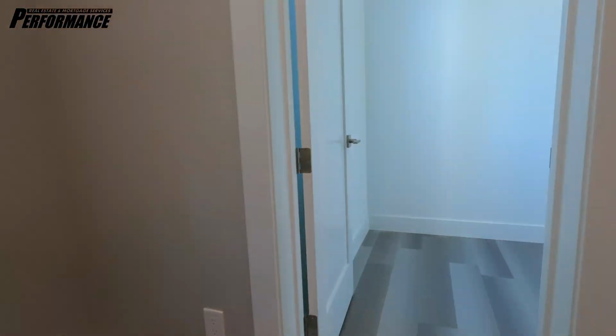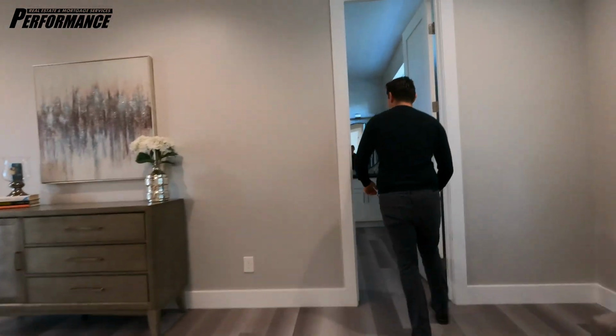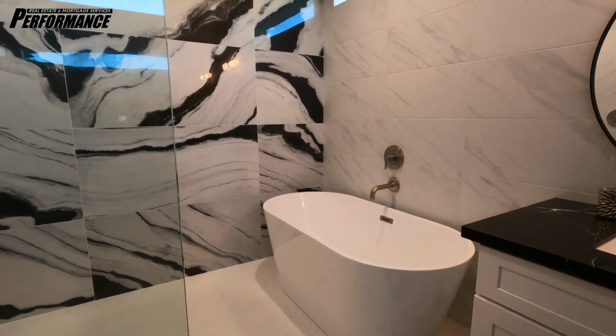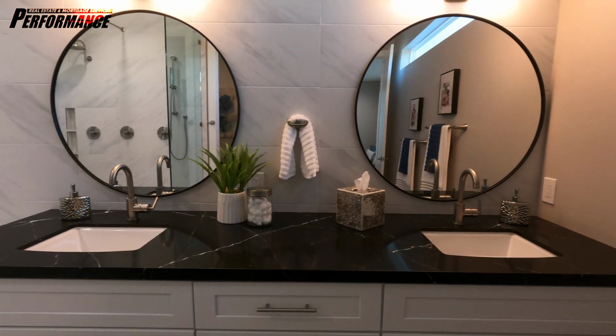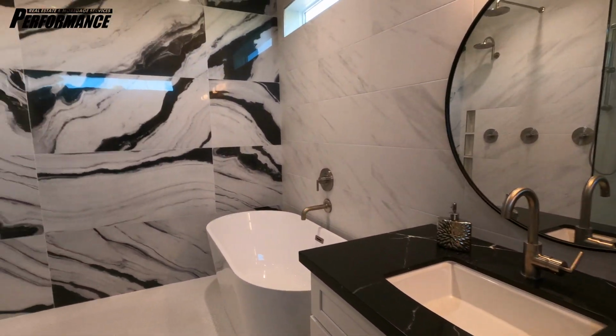And you're gonna love this large walk-in closet. It almost qualifies as a bedroom in some places. It's so massive. A lot of possibilities for that. Let's take a look here at the master bathroom. Has a soaker tub, marble walls, high-end shower, dual sinks. It's a very luxurious, very inviting bathroom.